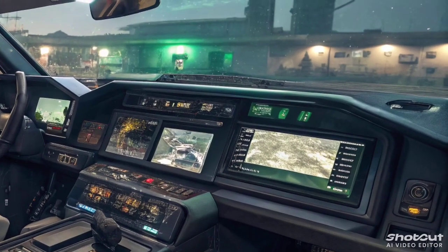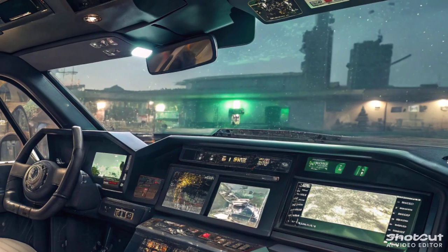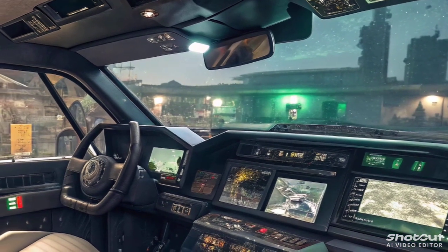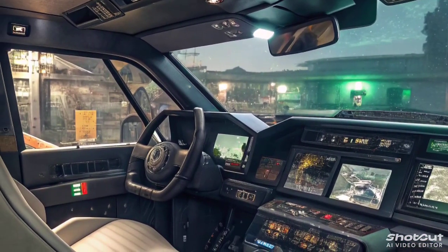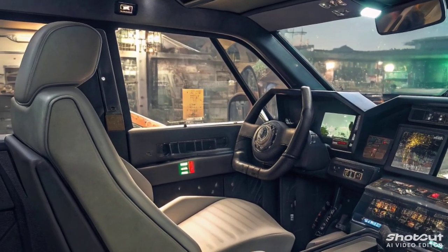One standout feature is its electronic warfare module. The suite can jam enemy communications, interfere with GPS signals, and protect the tank from remote-detonated IEDs.